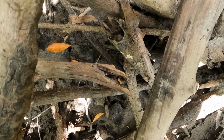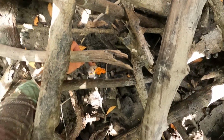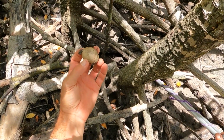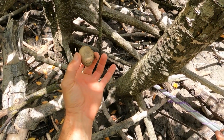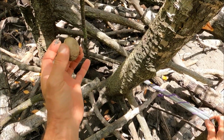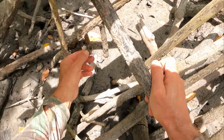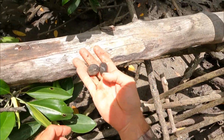I'm going to say it's probably a seed off a tree, like a mangrove or something. I'm not going to eat that, that's definitely a seed. Most likely very toxic, that. So unless you're sure, don't eat it. We've got our second snail. Here we go. Two snails, perfect.